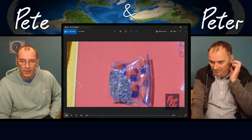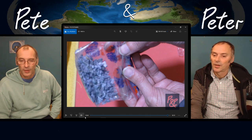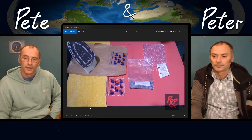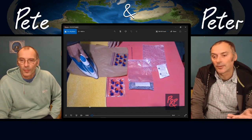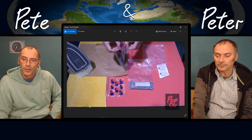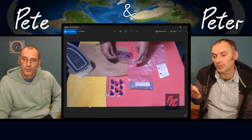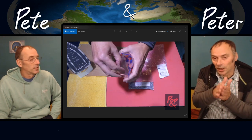This is calcium metal, in a bag. So here we go. Now I've switched the iron on because I want to seal some of those plastic food bags. The reason I want to seal the plastic food bag is because I want to put some calcium metal into the bag and then seal it up, an airtight seal.